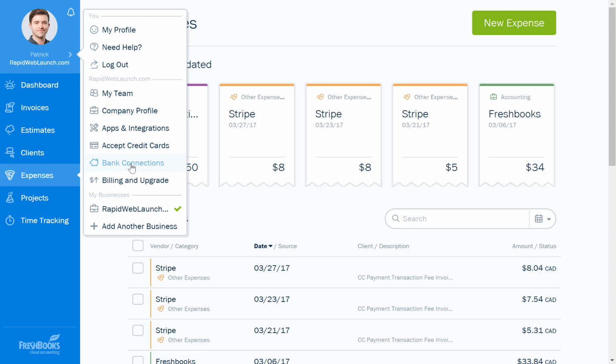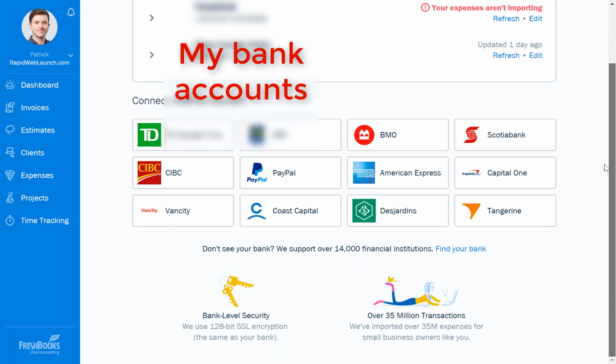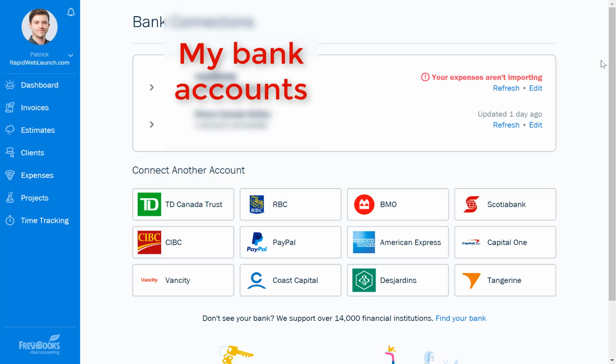And connecting the accounts is as simple as logging in from here. And FreshBooks says they support over 14,000 financial institutions. So there's a very good chance that your account will be supported. So expense tracking, super easy in FreshBooks.